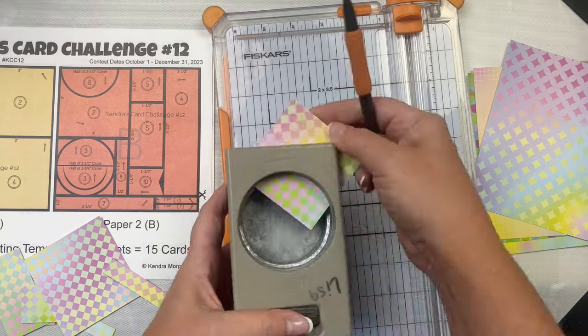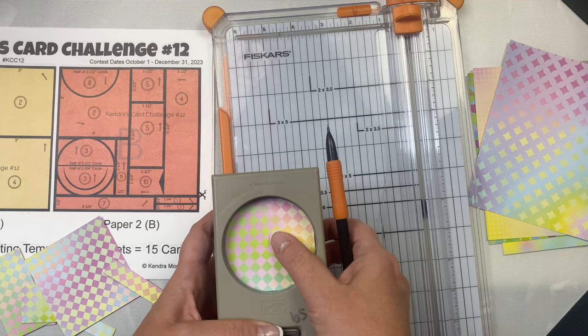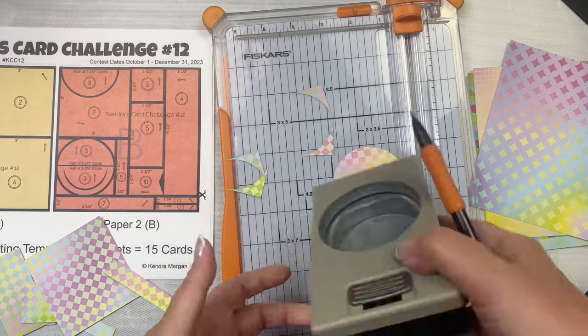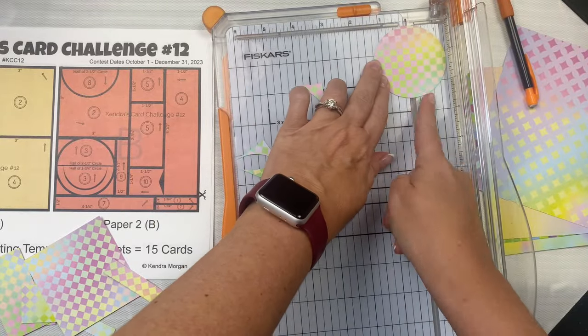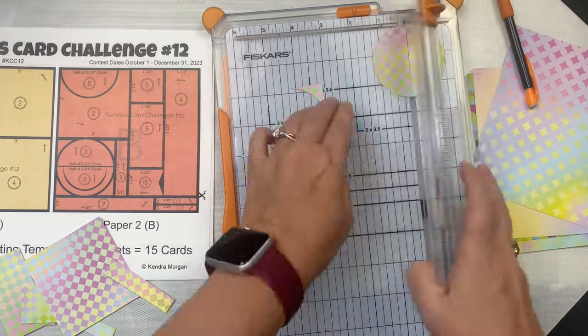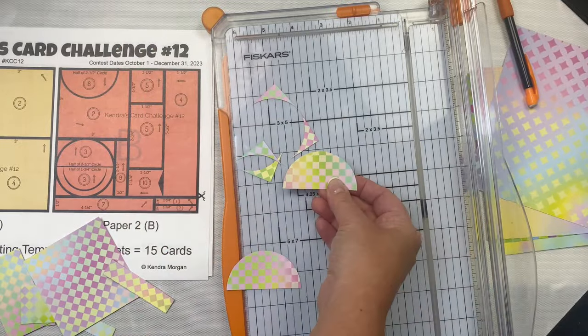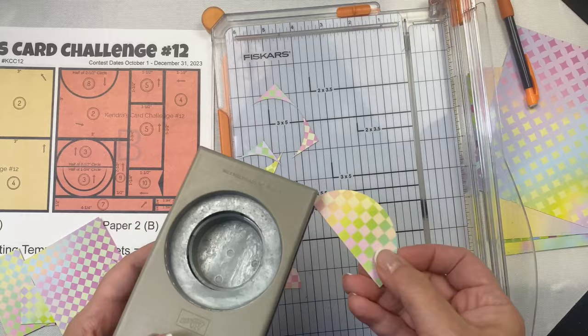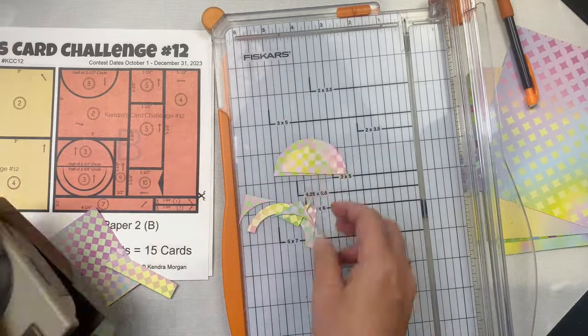I mentioned in my introduction video that nesting dies would probably be easier, but because my die cutting machine is on another table, I figured I'd show me using the circle punches again. But I cut the 2½-inch circle first from that 2½-inch square. Then I cut the circle in half using my paper trimmer, and I used the line on the checkered pattern to line up my cut. And then I took the 1¾-inch circle punch and cut the smaller circle out of that one.